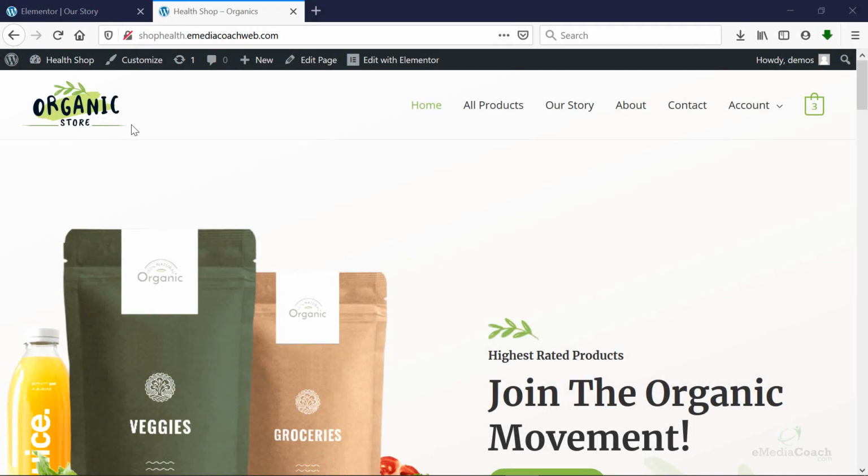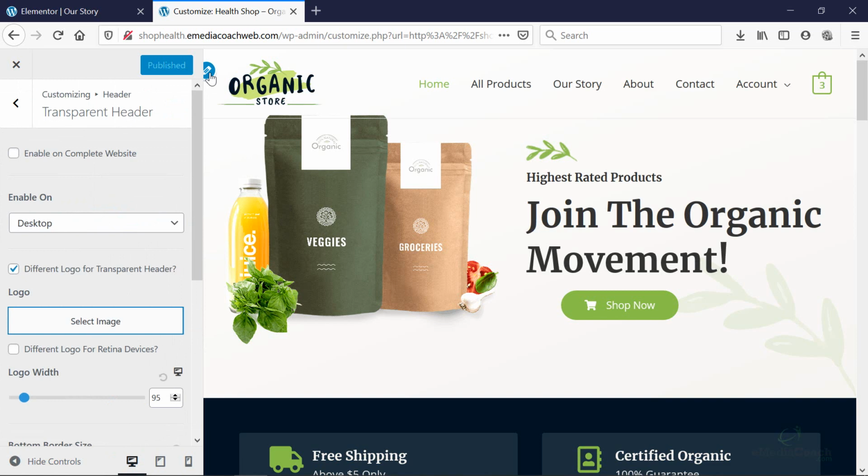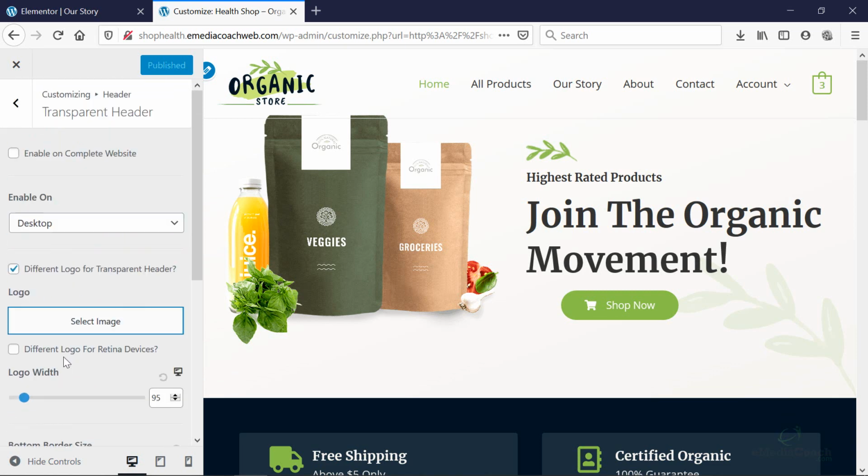Now to add your own logo for your store, go to Customize. You may see a pencil icon over here. If you see that, just click there and it will take you directly to the area where you can select an image for your logo. Select your logo width, the border style and size, etc., and which devices to enable that on.